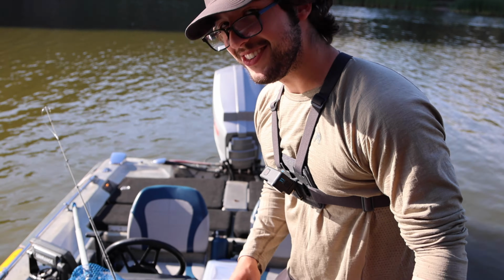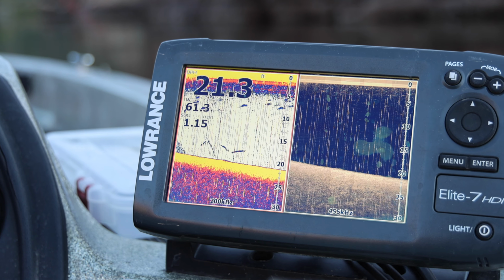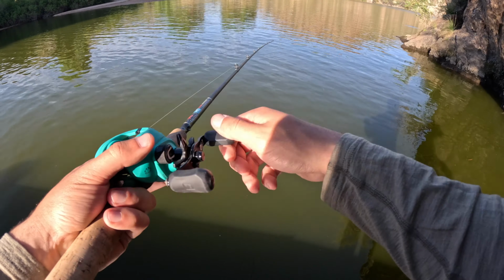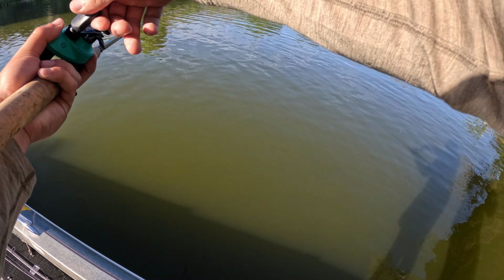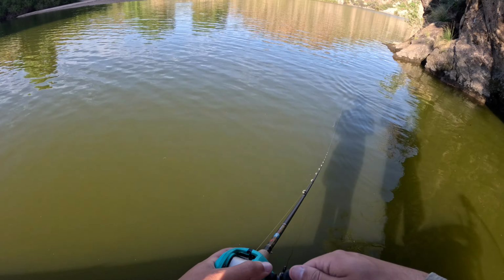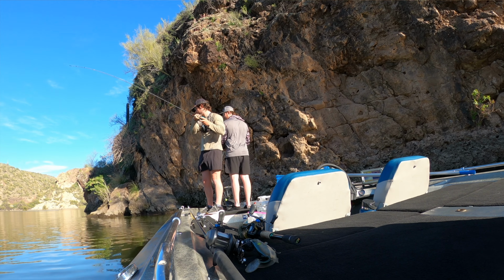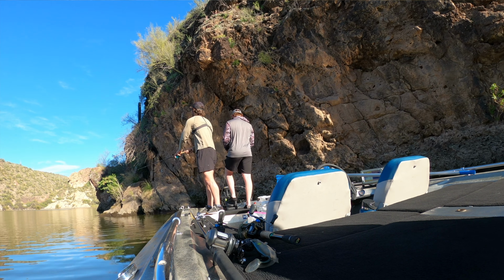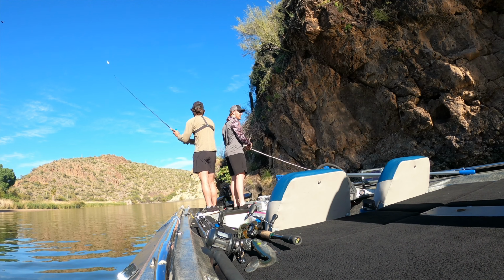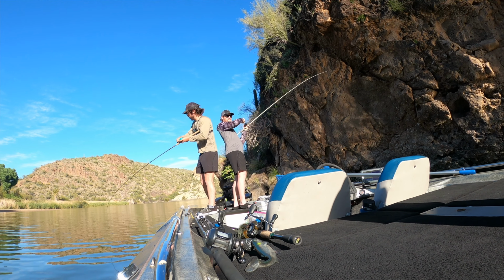Let's keep it going. Josh has got to start throwing the square bill. He's on the spinnerbait. Slacking. I know there's more wall like this up there. Got one. Oh, we had it. Big one? Josh got a good one.